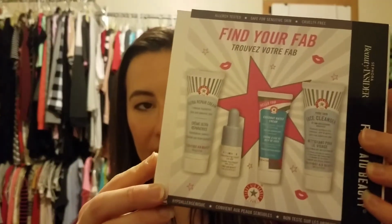Have any of y'all tried any of these products? Well, besides the face cleanser, because I have. Let me know. Oh, and I missed one. The Ultra Repair Cream, which I love that stuff, too. It's so, so good. And it's a rich whipped emollient that helps hydrate down.